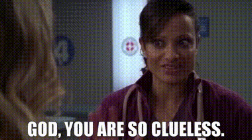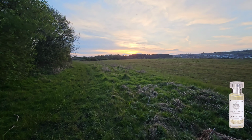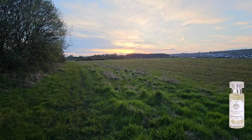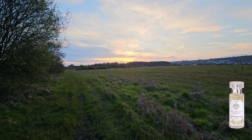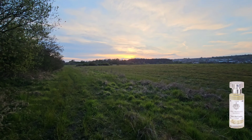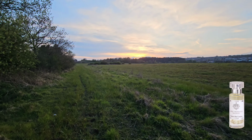But it is gorgeous, and obviously it's mainly all about the linden blossom. But like I say, that Mimosa is such a huge part of it, adding that fuzzy yellowness with the honey, gives it this nectary feel behind the linden blossom, stopping it being too sharp. Anyway, that's Unter den Linden from April Aromatics.